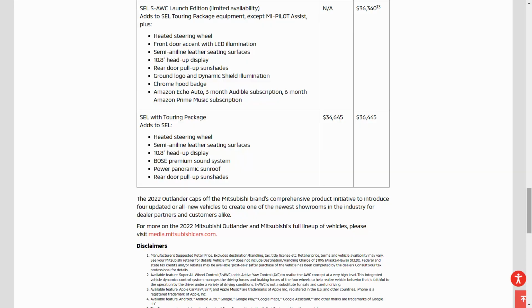And then you can add the touring package, which basically throws in everything you could possibly get in this vehicle, and that includes the heated steering wheel, semi-aniline leather surfaces, which I think is the quilting, a 10.8-inch heads-up display, a Bose premium sound system, a power panoramic sunroof, and rear door pull-up shades. So I think this is packaged well. It starts slightly above a Rogue, and then fully loaded, it's slightly below a Rogue. And I think this offers a lot of value for what they're giving you.